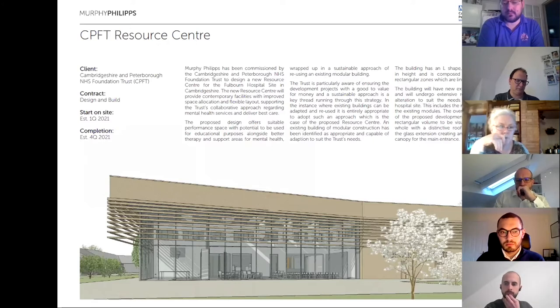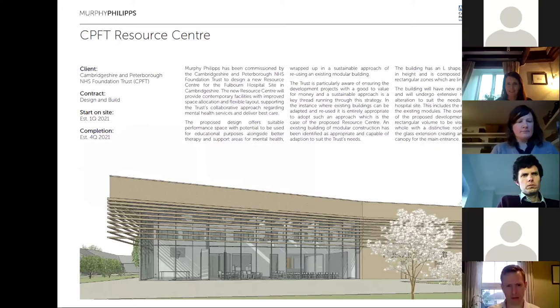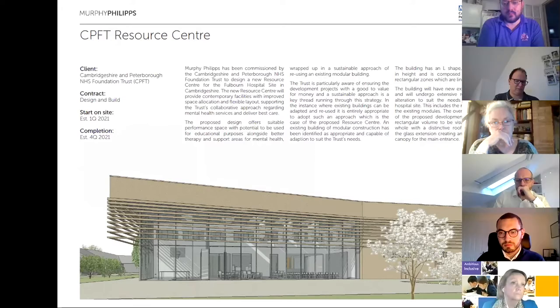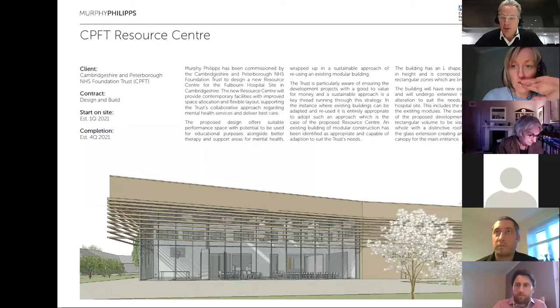And so we were asked two and a half years ago, maybe even a bit longer now, to look at how we could re-energize the resource center, but turn it into the front door of the site, because part of the performance activities is to provide a performance space. This is where members of the public can come to see patients delivering their art in whatever form that might be. The Trust were keen to have a signature building, but like many trusts, we were asked to look at this from an economical point of view.